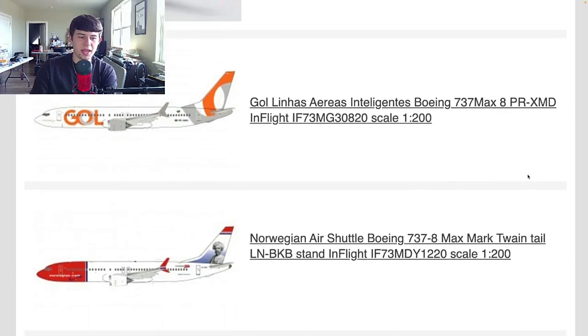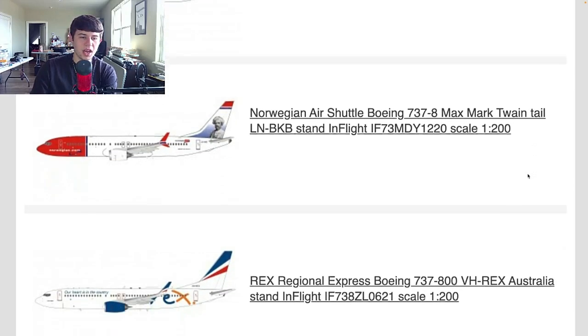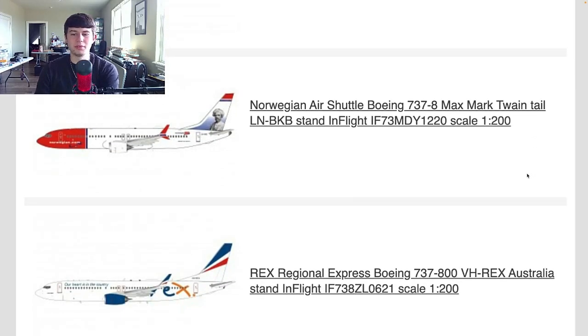Is the United coming up next? No, we're going to get a Rex Regional Express Boeing 737-800 next. Victor Hotel Romeo Echo X-Ray for Rex. Beautiful looking aircraft right here. Glad to see Australia really getting a good presence when it comes to these model aircraft, both 400, 200, 500, all the scales. And this is a beautiful looking aircraft right here. Definitely would recommend if you're interested, and it looks really good.